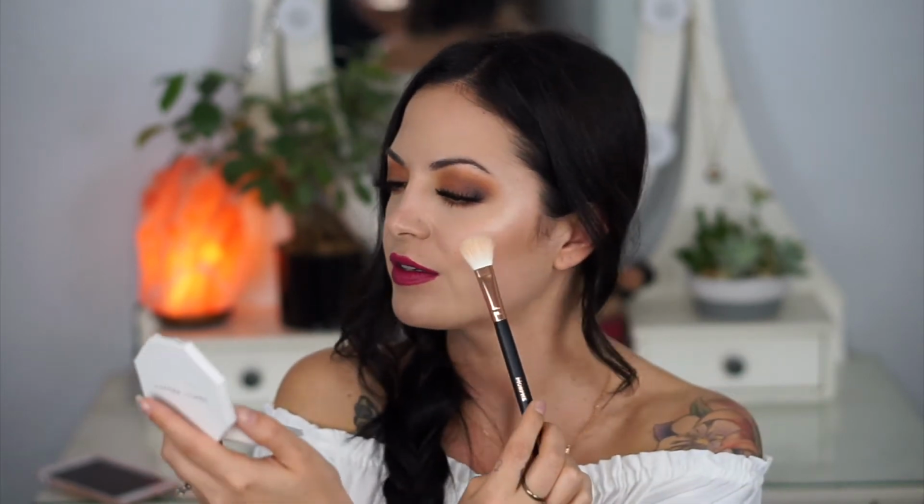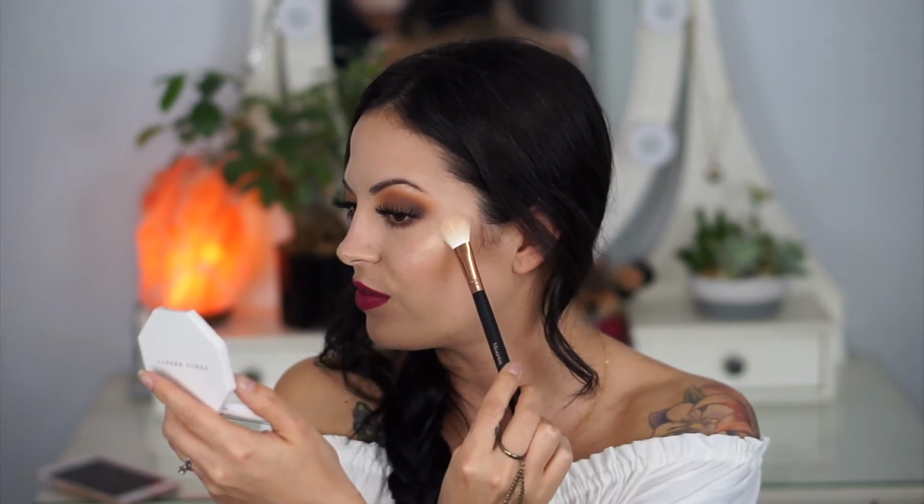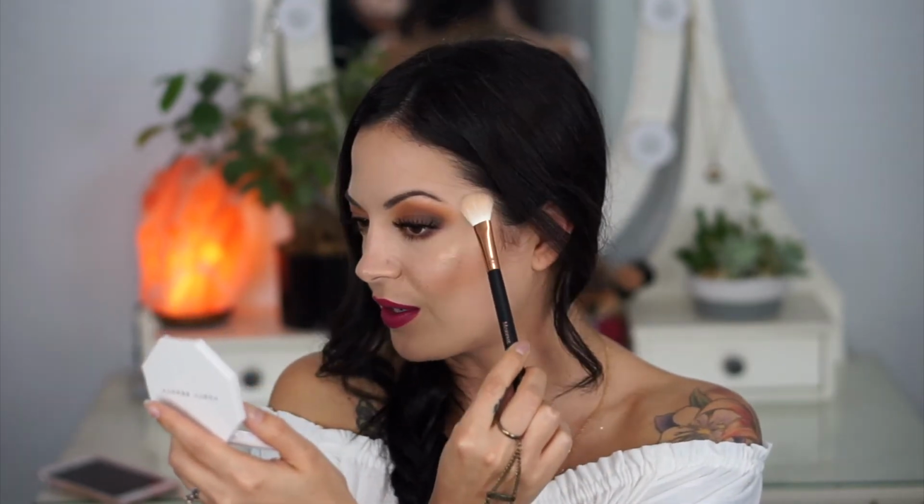Ooh. And then using this Morphe brush, I'm gonna go in with the Fenty Beauty. I'm gonna use both of the shades and apply that. When I use the brush, I just dab it. I don't want too much because then it'll give you that powdery, caked-on look. And then just dab it on where we put that liquid glow, and we're glowing, baby. We are glowing. That is just a one swipe, but we're gonna go in more. So pretty and intense. Oh my gosh.